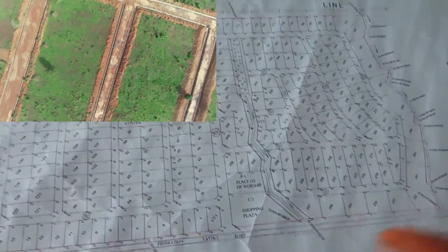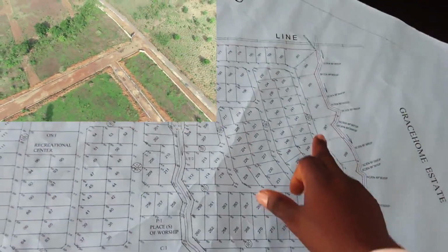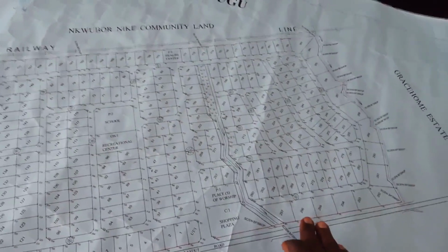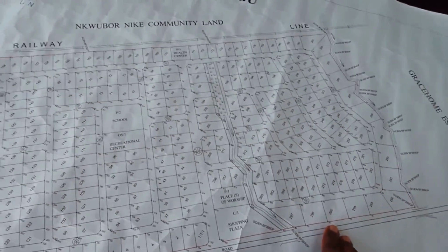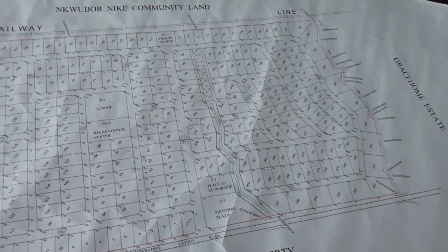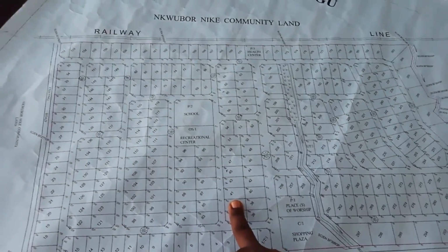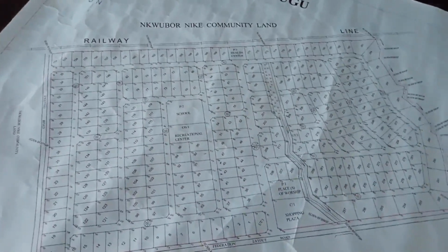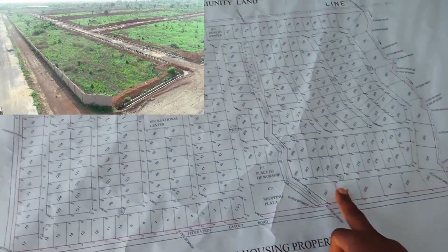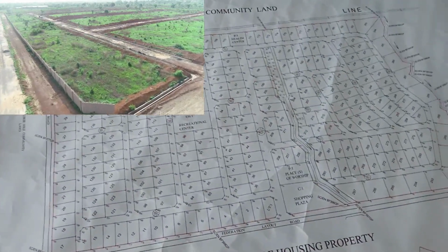And over here we have high density plots in this region for individuals that want to build something more like a mansion. These plots are above 1,000 square meters. Some of them are around 1,200 square meters, some are around 1,300 square meters. If 500 square meters won't be enough for you to build a house as big as the ones that will be on these mansions, probably you can go for these ones. But generally, every other plot here is measured around 500 square meters.